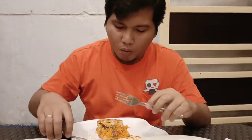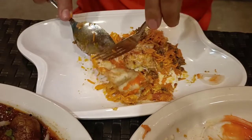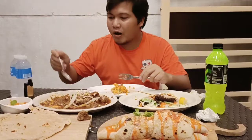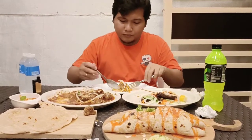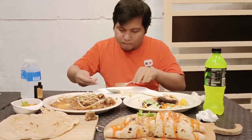Let's try it. Wow, that's good. Let's try it with the masala. So add some pickle, put some onions. Let's try it this way. Mm.